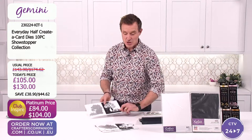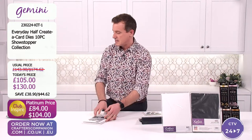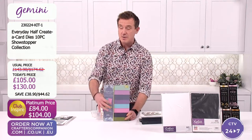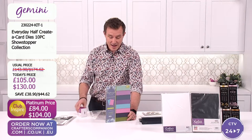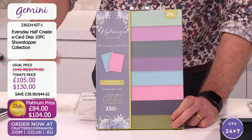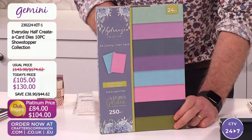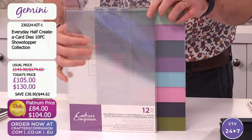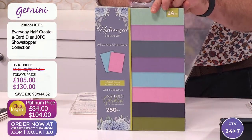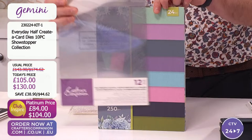If you're going for the Showstopper, of which now we've got, I think, less than 80, you're going to get in there your luxury linen cardstocks, all going on tonight. That's from the Hydrangea collection. 24 sheets you're getting in there, 8 different colours, 3 of each. You're also going to get your heat-resistant acetate. I'm hearing on the grapevine that a lot of people are buying this on its own. Shop the day if you want to grab that as an individual item.